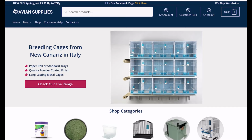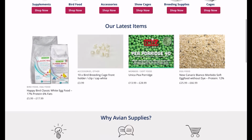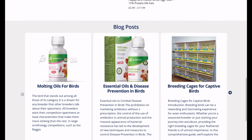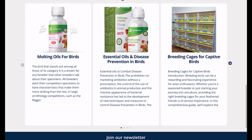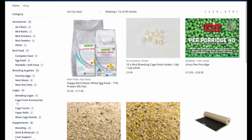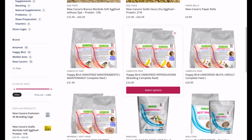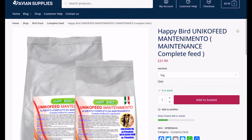A quick snippet of Avian Supplies' website. As you can see, there's lots of information on here, lots of things for sale, popular products that Avian Supplies offer, and they've got a mailing list and so on. There's a good blog section on there too, and they've got a good shop. On the left-hand side there are lots of different categories: cage sales, nesting materials, food, supplements, etc. And it's in these food areas that we can focus on the Unico products that I've been talking about.